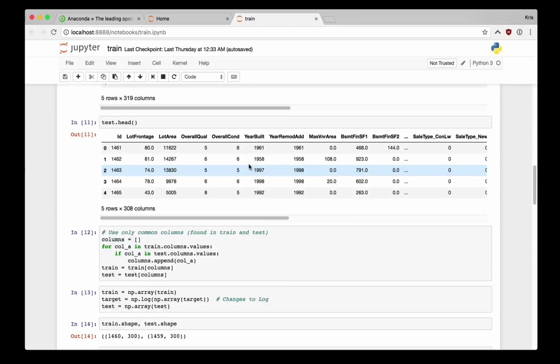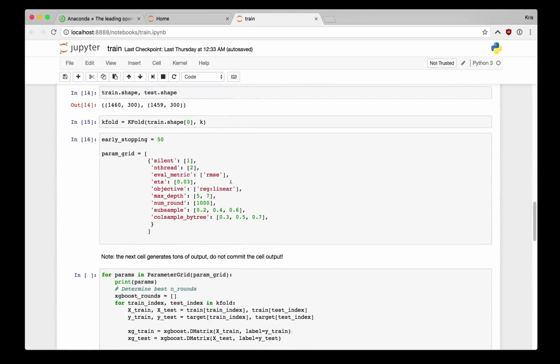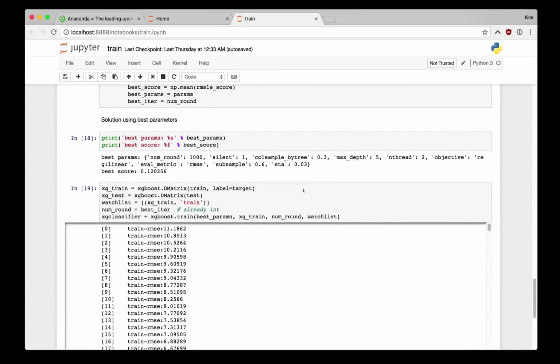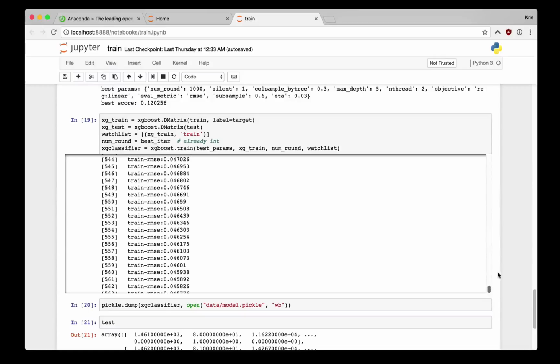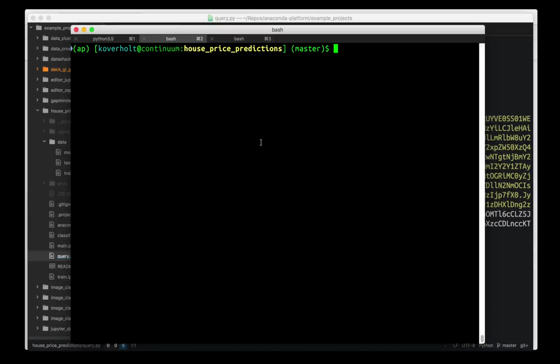So here's what some of the data looks like, and then here's where we train the data, and then we are using XGBoost here to do a grid search, and we're essentially doing a regression across all of this house pricing data. And here we're using XGBoost to train, and we've pre-trained this, and then the important thing is we're saving the resulting model as a pickle file, and we're going to use that in our deployed application.